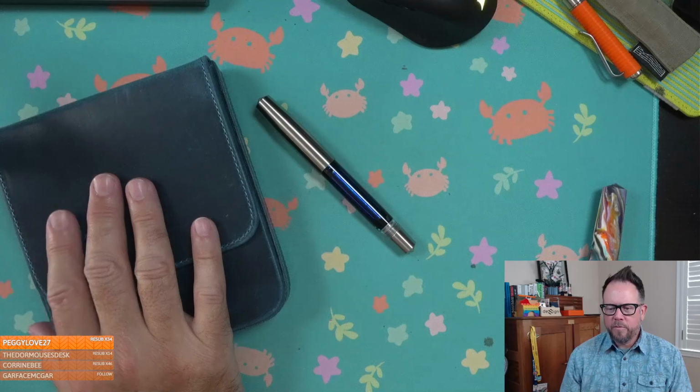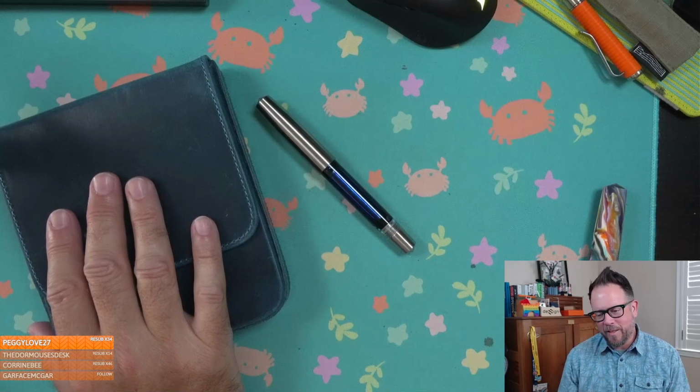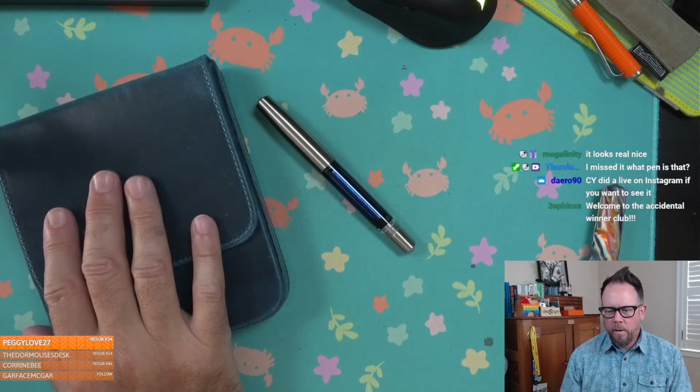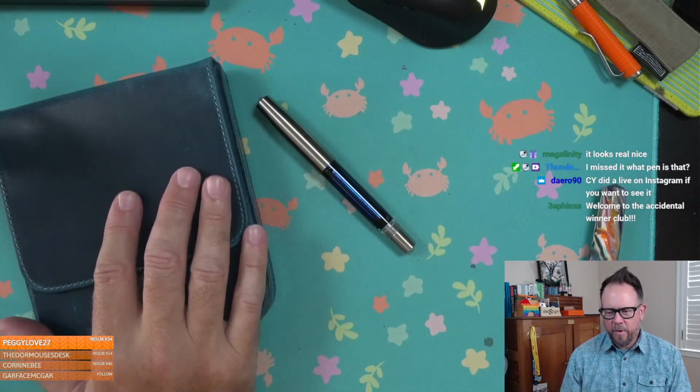Is the Closet of Doom cleaner? Is that why the video? No, the Closet of Doom is messier and needs to be cleaned, hence the video. So, yeah, we shared the link to that yesterday, Darrow.